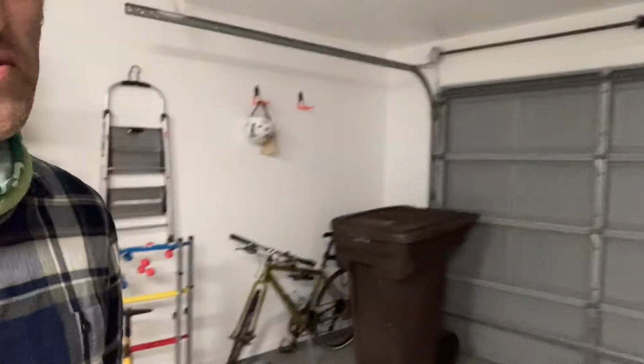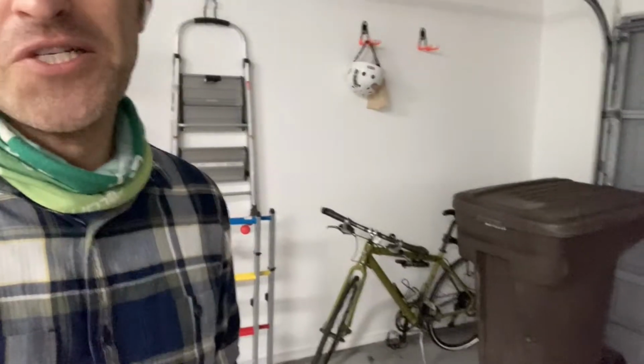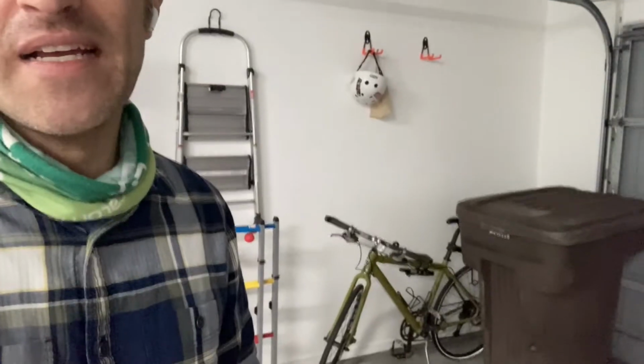I have been using a bicycle for commuting since I moved here, and for several years before that. I bought it from a good friend of mine up in Vermont back in 2015. You can see it over here, kind of tucked away behind this garbage can. It's a 2005 REI Novara, nothing special, but it's a great little commuter bike. I've been just tooling around on it. I even did a 100-mile ride on it once.